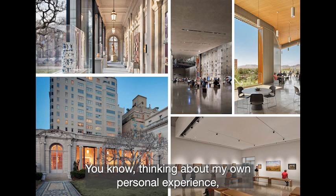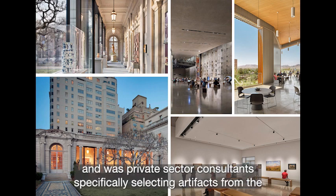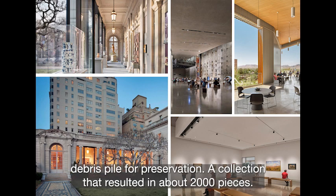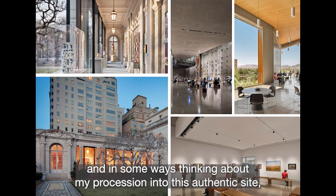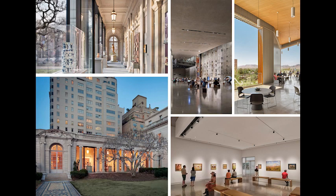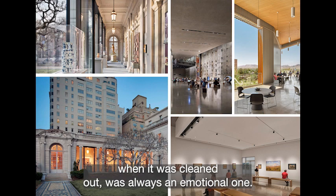Thinking about my own personal experience, I was on site about a week after September 11th as a private sector consultant specifically selecting artifacts from the debris pile for preservation, a collection that resulted in about 2,000 pieces. But my experience on site is probably very different than a museum visitor today. And in some ways, thinking about my procession into this authentic site, whether it was when it was full of debris or after it was cleaned out, was always an emotional one.